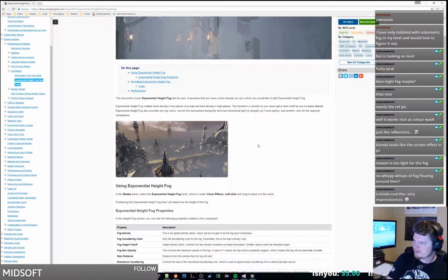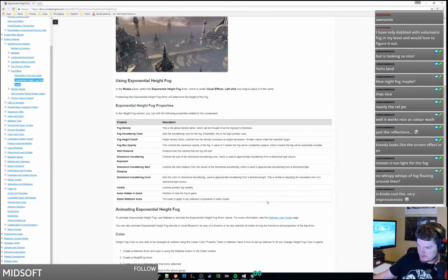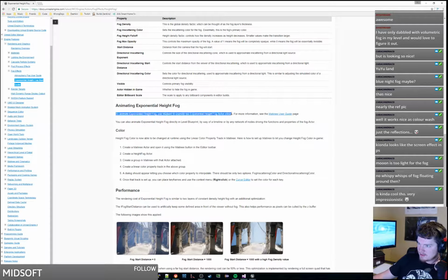It assumes that you already have a level set up in which you would like to add fog. Exponential height fog creates more density in low places of the map and less density in high places. The transition is smooth, so you never get hard cutoffs as you increase altitude. Exponential height fog also provides two fog colors, one for the hemisphere facing the dominant directional light and another for the opposite hemisphere. Okay, so to animate the fog, use matinee to animate the exponential height fog actor values. Alright, so we can animate exponential height fog, whatever. Height fog color is able to be changed at runtime.